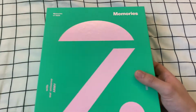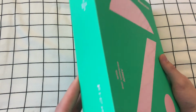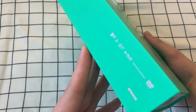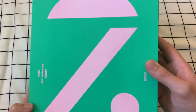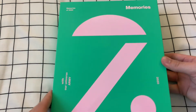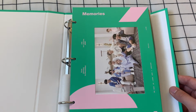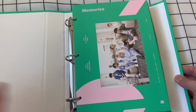Last but certainly not least is BTS stuff, because you guys know how I feel about BTS. I did go ahead and pick up the Memories set. This is Memories of 2020. This thing is massive. I don't actually own any of the Memories sets, so I'm really glad that this is my first. And again, I'm not going to do an in-depth unboxing, even though I normally would, just because I'm really lazy. So I'll thumb through some of the contents. I've left some of it intact, as you can see, just so it holds its place. But now I can go ahead and remove some of these foam pieces.